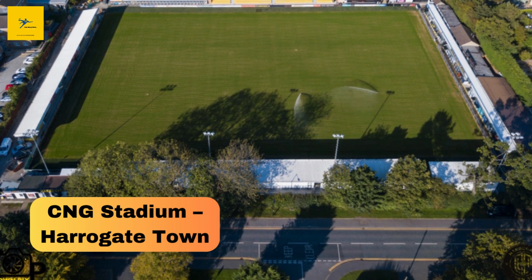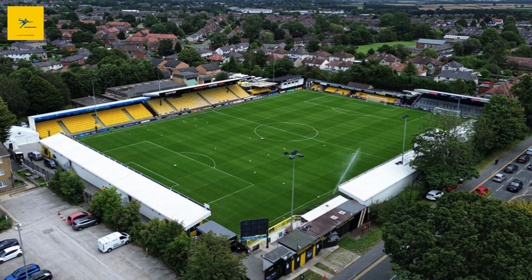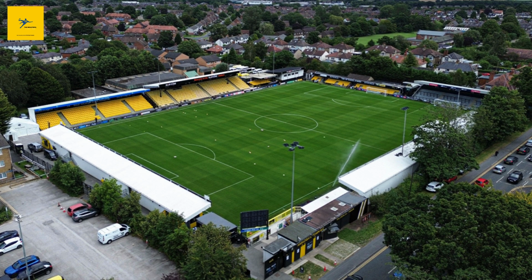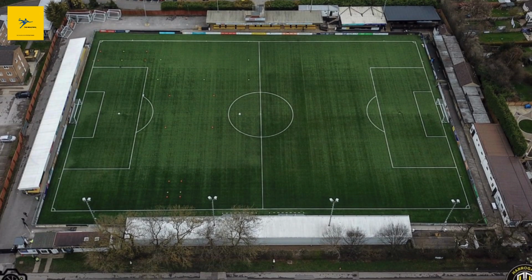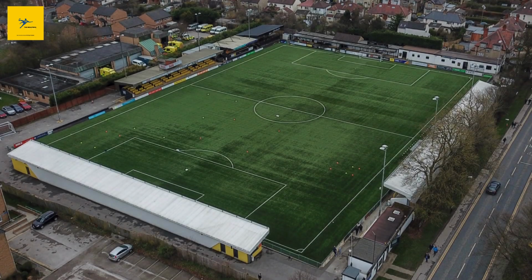1. CNG Stadium. Harrogate is a lovely town. The CNG Stadium isn't in the lovely part. Tucked behind rows of semis and sleepy streets, it feels more like a local cricket ground than a professional football venue. It's neat. It's tidy, but it's also dull. The stadium's hemmed in by houses and hedges. There's barely room to breathe, let alone build an atmosphere.